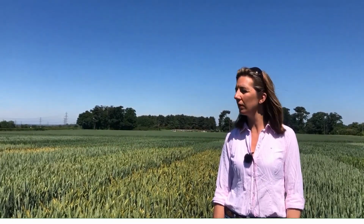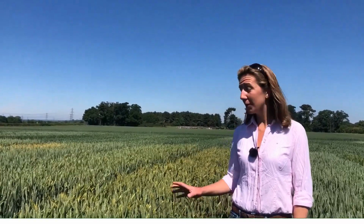So we know that there's been a lot of yellow rust pressure in the last few years, and certainly earlier on this season it was a big issue, but everyone's reacted to that and got some good programs on. As long as timings have been tight, it's mostly been kept out of the crops. But just wanted to show you what some of the untreated look like when they haven't received anything.